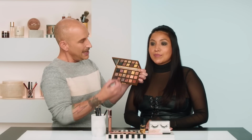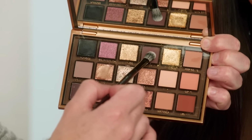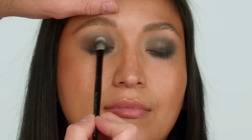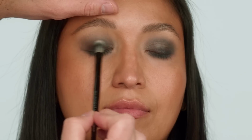Okay, so now I'm gonna be moving into the powder phase. I'm actually gonna set the cream with this deep brown tone here. I'll be using a bit of a fluffier brush. This is the number 27 blending brush. I'm just going to press it right on top. We wanna really saturate and set.